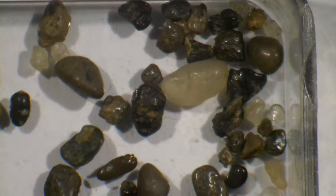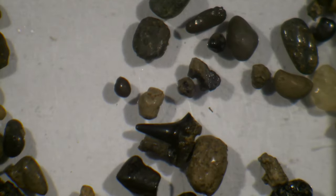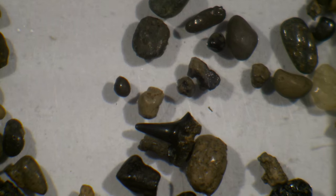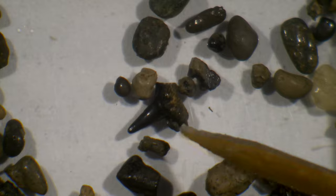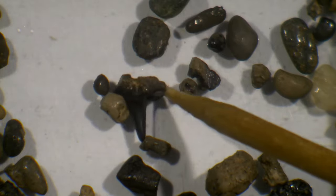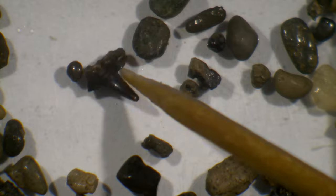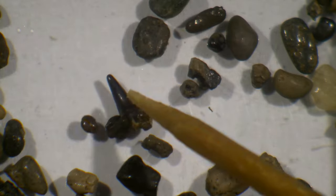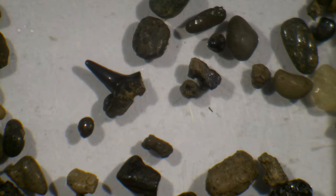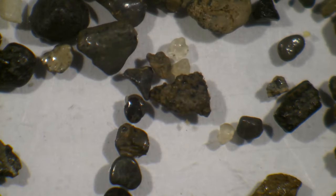Okay, next. Oh, here, right off the bat, another shark tooth. It's got the nutrient groove and a nice root, and the blade is intact, so it's in pretty good shape. Not bad, missing just a little bit of the root. Pretty good. So flip it over so you can see the other side. Good. And it has that little cusp on the left as well.